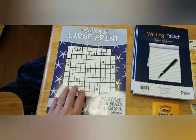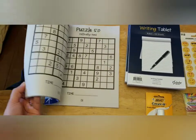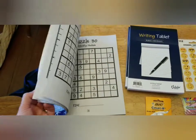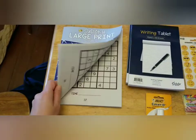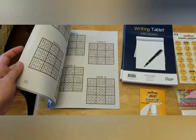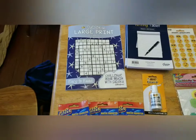And then my oldest and second oldest, 11 and 9, really like doing Sudoku, and this was large print, which is nice for them, easy writing. And the last book, they did all the easy and medium ones, and then they left the rest. So I'll do them, but they do have the answers in the back, so I could go through and make some of the harder ones easier.